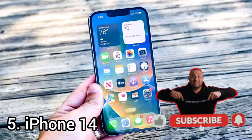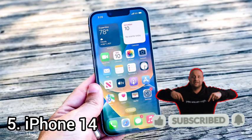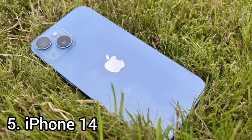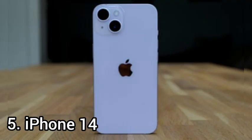5. iPhone 14. The iPhone 14 is a very good phone, offering improved cameras, a faster A15 Bionic chip and fun action mode for video capture. The iPhone 14 has an upgraded dual-lens camera system that's enhanced by some fancy new software magic called the Photonic Engine. The new iPhone is designed to capture wider, more detailed photos.